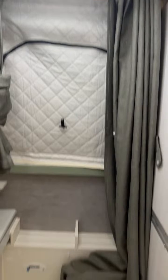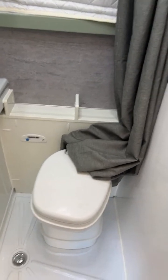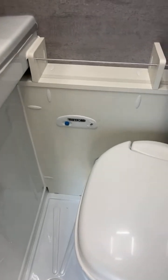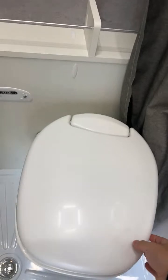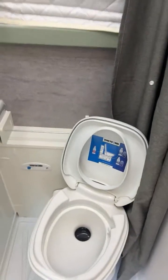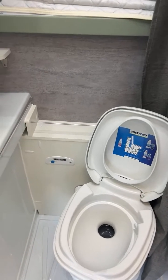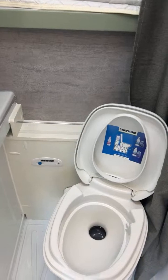So let's look at the toiletry over here. We have a, how do you pronounce that? Thetford cassette toilet. You need to pour chemicals in it in order to use it. Pretty standard stuff in the RV industry. The black water tank is 19 liters, so 5 gallons. Oh, I shall also mention the clean water tank. The fresh tank is 180 liters. The gray tank is 50 liters. The black tank is 19 liters, so 5 gallons. The seat swivels 180 degrees, but in this configuration we can just leave it like this to give us the maximum space.